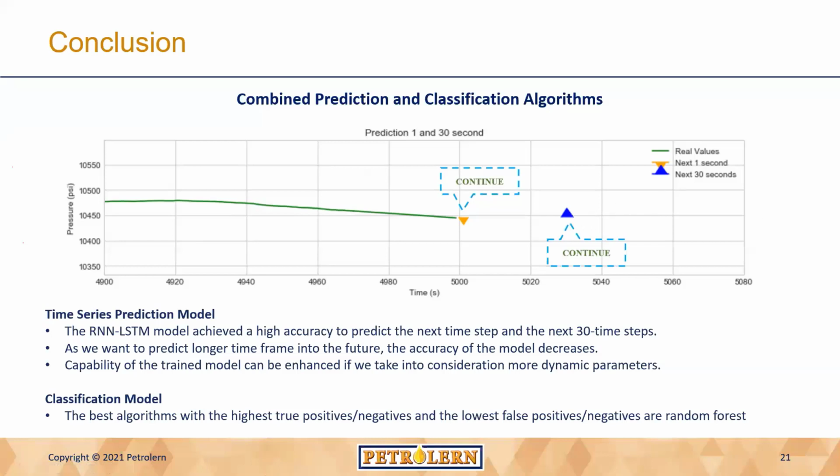further in time. Currently, what we are doing at Petrolern, we are enhancing the model accuracy by adding more dynamic parameters and including the decision maker module that I mentioned before, the reinforcement learning module. As of today, we have been successful in increasing the prediction to close to 1 minute. I think 1 minute is roughly good enough for people in the field to stop injecting proppant, which is the quickest and most reliable way right now to stop or prevent a screen out, right?